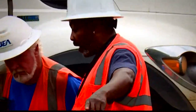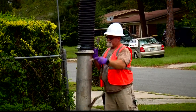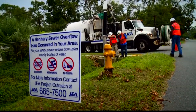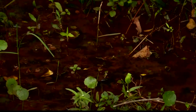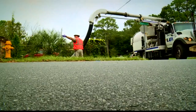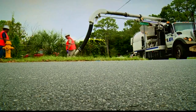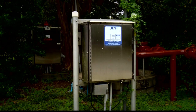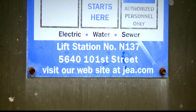Arthur Jackson is a crew leader for JEA. He and his team have been working non-stop on cleanup and mitigation efforts across the city. You don't want raw sewage laying on the ground. They're using what Jackson describes as a giant vacuum cleaner to suck up the 256,000 gallons of sewage left behind when this lift station down the street fell victim to Irma.